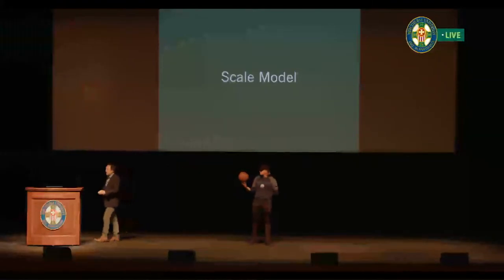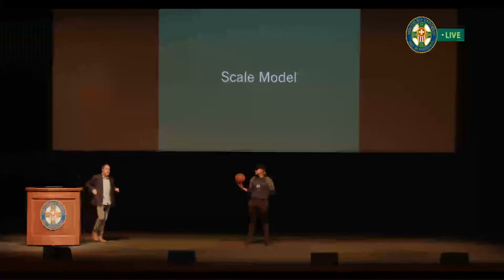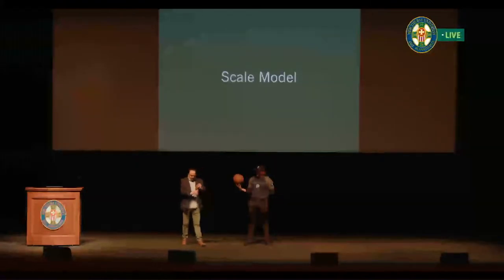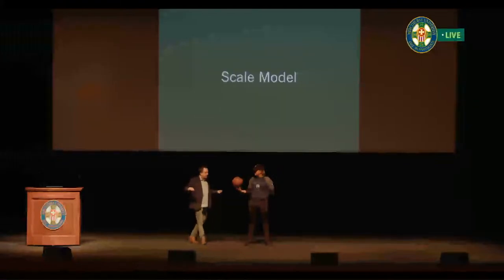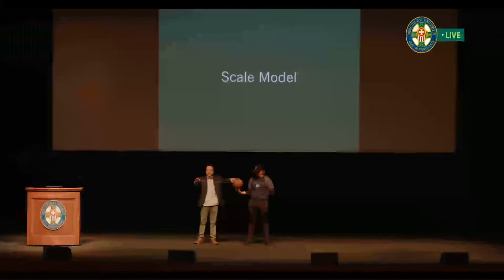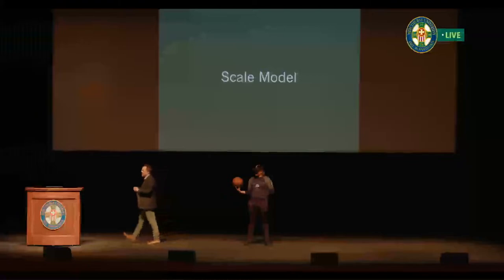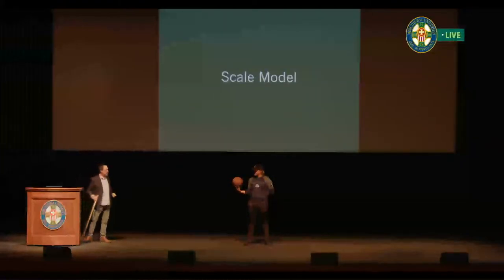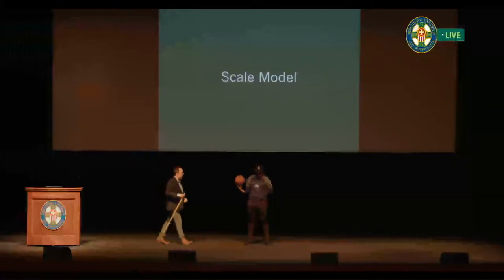It turns out, if you wrap a piece of string around a tennis ball, roughly, it represents the distance between the Earth and orbiting communication satellites. This is how far they are out. And you're like, wow, that's a long way. Hold on just a second, because we're going to do the Earth and the Moon now. So I'm going to be the Moon. Let's walk all the way over to the edge of the stage.